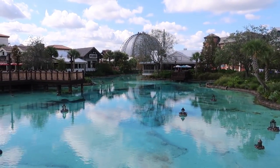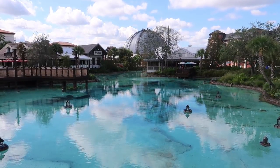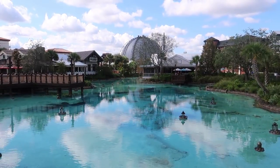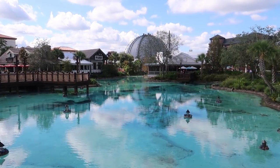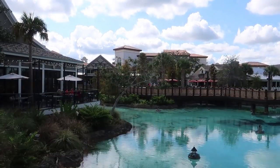So one thing about Disney Springs is it is absolutely free to get into Disney Springs, including your parking. There are two parking garages here, and they are both free to park. And you do not need a ticket to get into Disney Springs, so it is completely free to come and walk around and hang out.